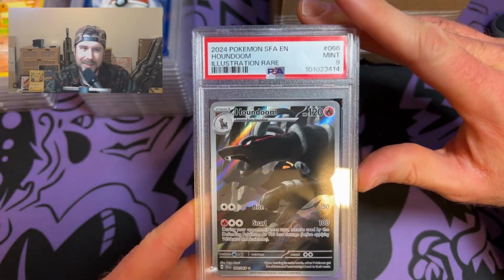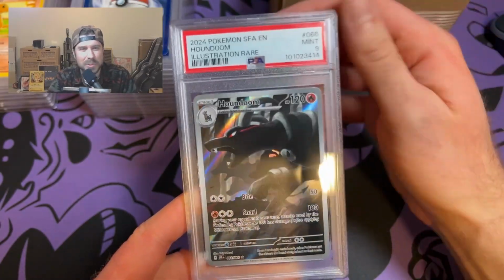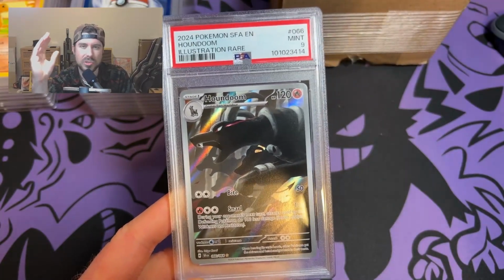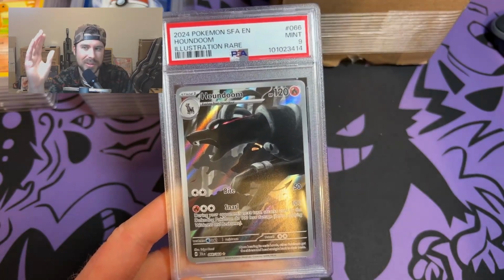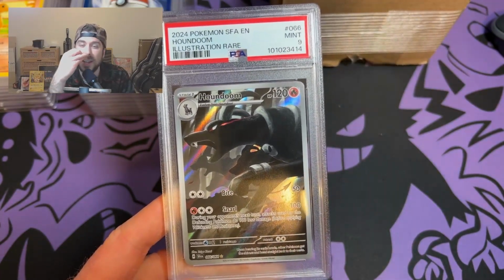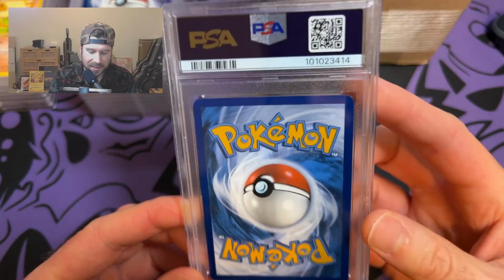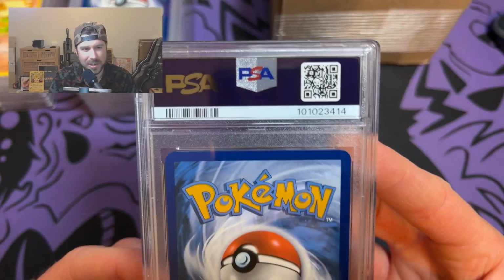Houndoom unfortunately got a 9. I was really bummed by this. I went through like 10 copies of Houndoom trying to find a 10 worthy candidate. I thought this one had a shot, but apparently it did not. And if I remember correctly, it's this white in this corner here.